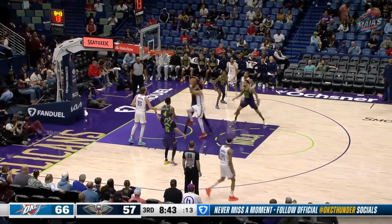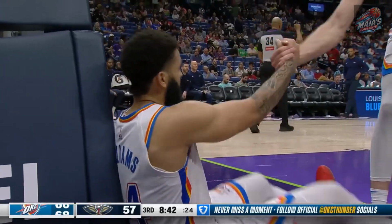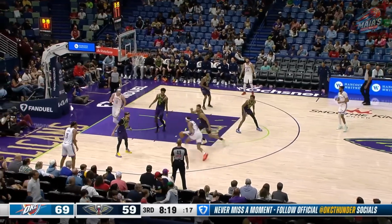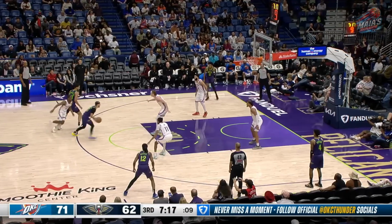The closest this game has been since the first. Kenrich just pulls his way to the rim, taking contact, taking bumps. Good to see him, Michael, getting a chance here with the Pelicans. How about that, man? Talk about a good chance. A bit of that Thunder lead.